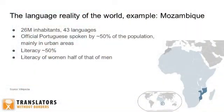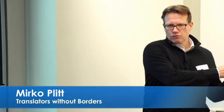Another example here is Mozambique, which is slightly bigger in terms of inhabitants, with 26 million inhabitants and also about 40 languages spoken there. The official language, Portuguese, is spoken by about half of the population, mainly in urban areas. That's of course also something we see a lot in the world, that there's a difference between the urban areas and rural areas. And if we're thinking of health crises, but also other crises, they often affect the rural areas more.